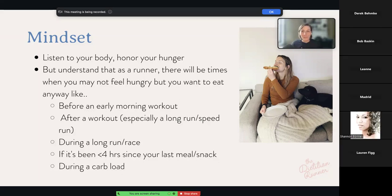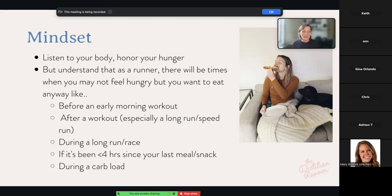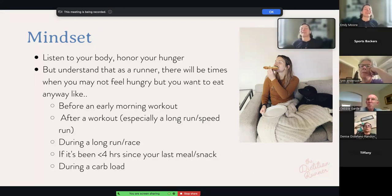Before an early morning workout, I don't know about you, but before early morning long runs, and I know you're out there really early on the weekends doing your long runs, hopefully getting some mileage in before it gets too hot. I never feel like eating before those workouts, but I do it anyway because I know my body needs the fuel to feel good and to get through that workout.